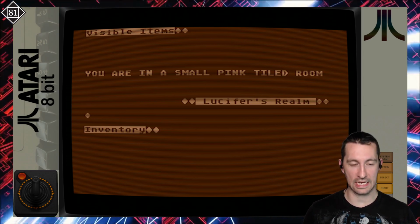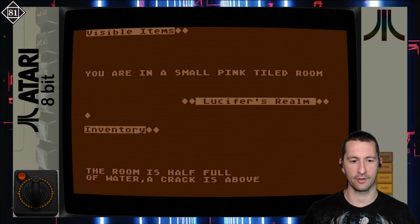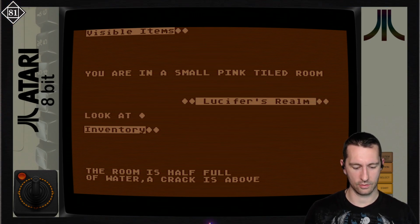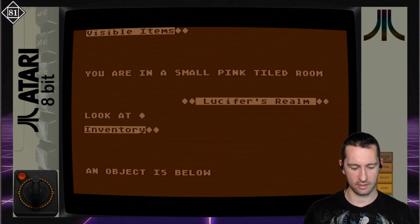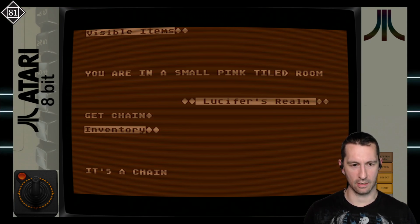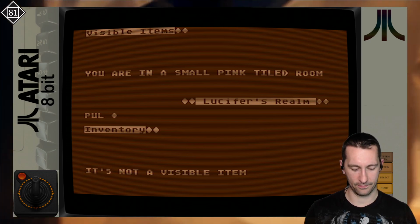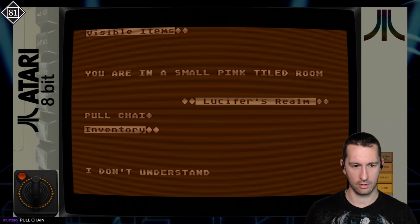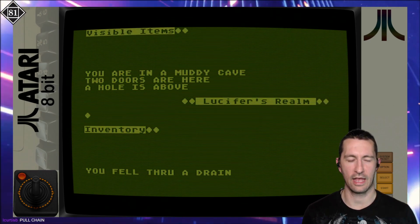You're in a small pink tiled room. The room is half full of water and a crack is above it. Uh-oh. That's not good. It's already filling up with water. Look at water. An object is below. Look at object. It's a chain. Get chain. It's not visible... What? Pull chain. What? Pull chain. There we go. You're in a muddy cave. 2 doors are here, and a hole is above.